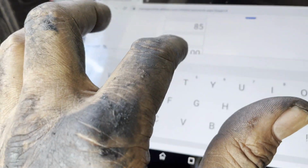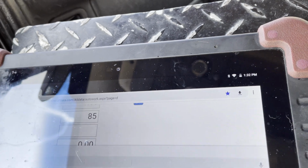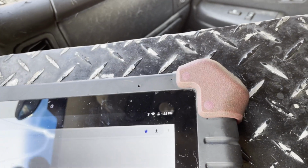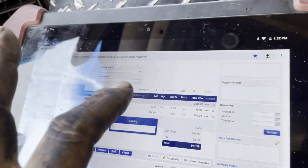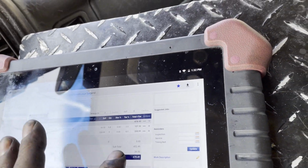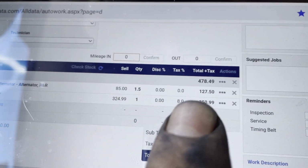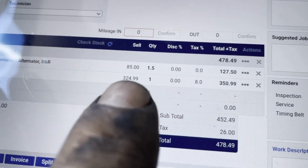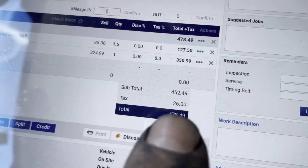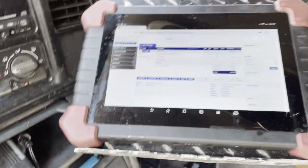So the time on that job is going to be 1.5, and it'll automatically calculate it. Sorry about that. So we got 1.5 on the time, and that would be my labor rate, and the part cost $324 plus tax, and that would be the grand total on that. Easy stuff, man. So you really need this program to help you out.